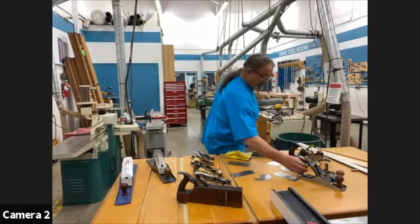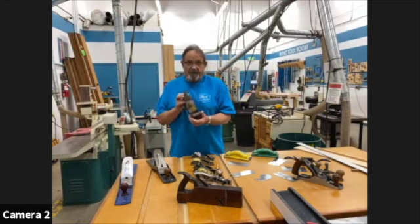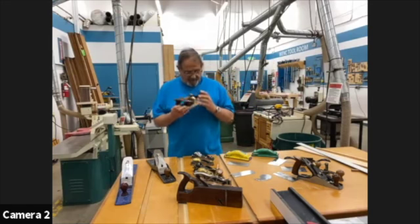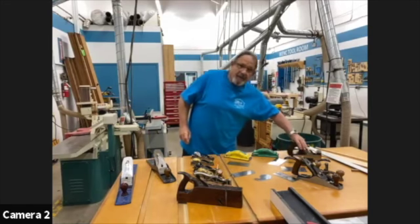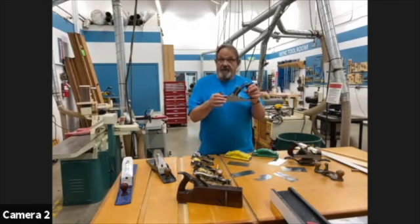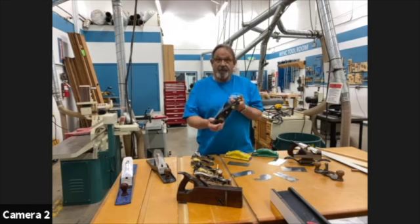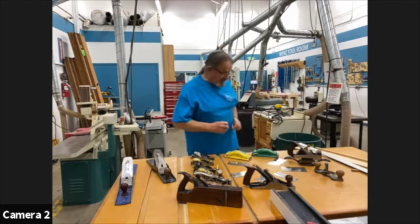But if a smoothing plane is set up really nicely, and this one is a Scottish infill plane from the 1920s, if you set this thing up just right, it will take super, super thin shavings off your surface and will leave you with a surface that, unless it's full of grain, doesn't need any further treatment. Here's another smoother. This is one that's made today. I bought it about 3-4 weeks ago. I did buy it used, but it's effectively brand new. It's made by Veritas, and it's really nice.